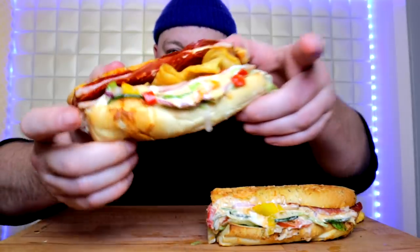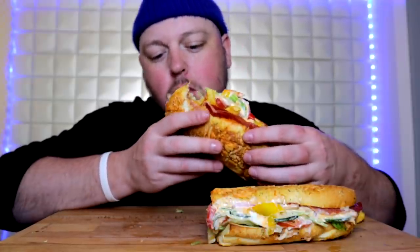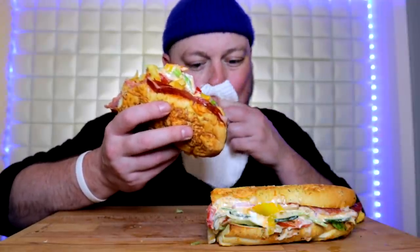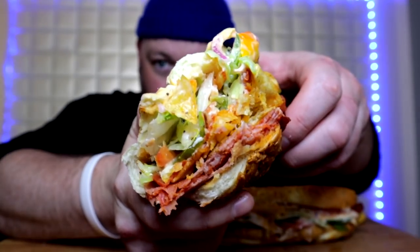Is it a sub sandwich if you don't put your chips in it? I don't know, and I don't think so. But here we go. It's been a minute since we've been deep down in it, and I'm jacked. I'm excited for this, definitely. Oh man, I haven't had a sub from Subway this good in a while.